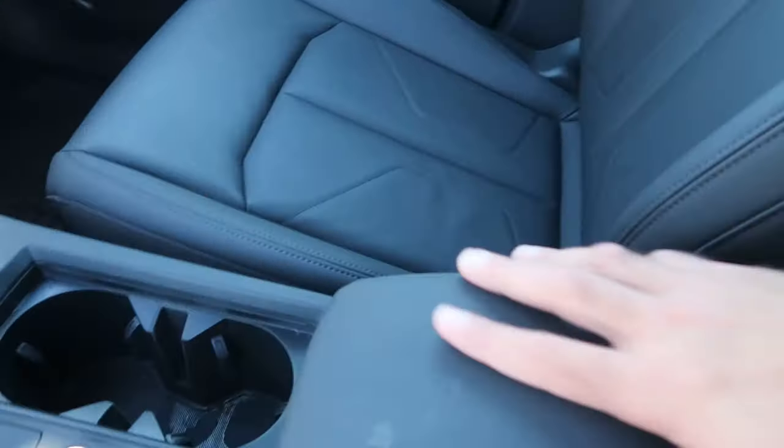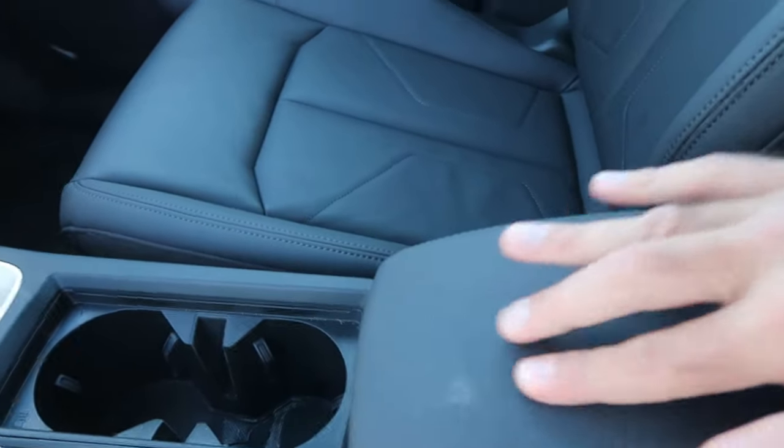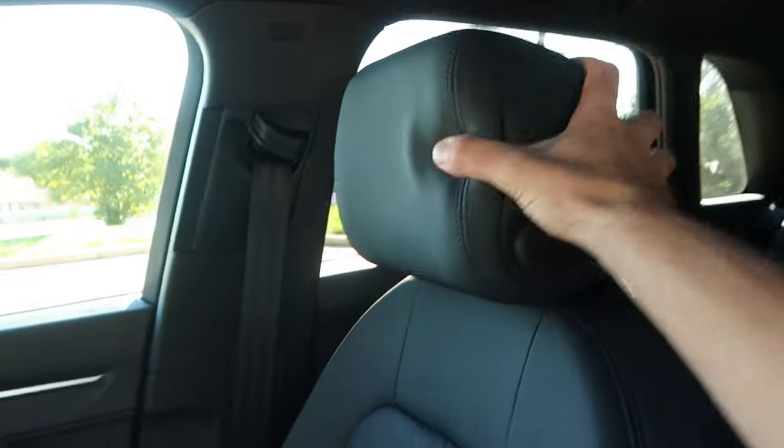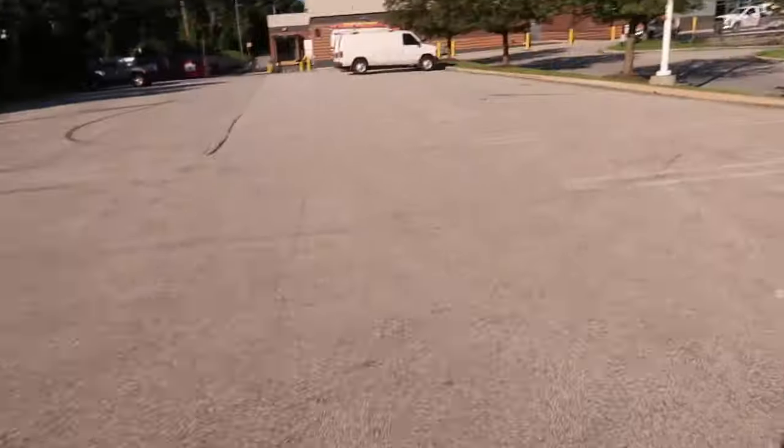build quality. Looking at the storage here, pretty decent, right? Just feeling the quality of the leathers and everything, very, very good quality. You can really feel the quality of the build, right? Everything in here is done really, really well. Looking at the sunroof there, a nice huge sunroof, and space in the back. So we're pretty happy with the purchase.